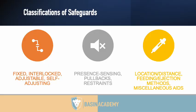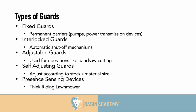So classifications of safeguards: we have fixed, interlocking, adjustable, and self-adjusting guards. We have presence sensing, pullback, and restraints. And we have location, distance, feeding, ejection methods, and then miscellaneous aids. And I'm going to give some examples, and we're going to go through them here one by one. So fixed guards, I already mentioned. This is something just permanently there, right? Think of a fence around a pumping unit as an example of a fixed guard.